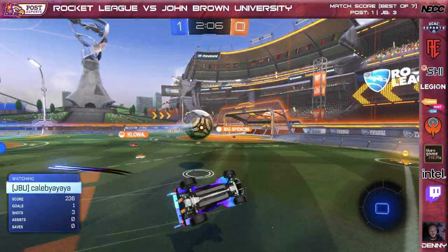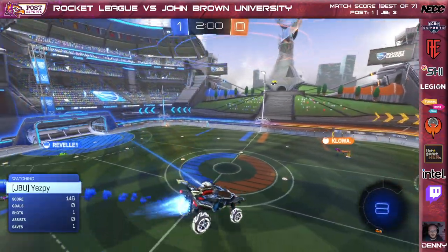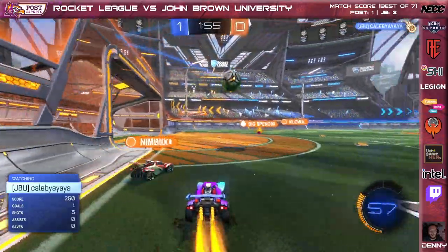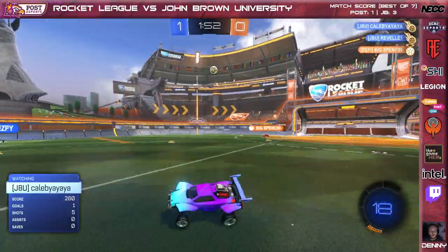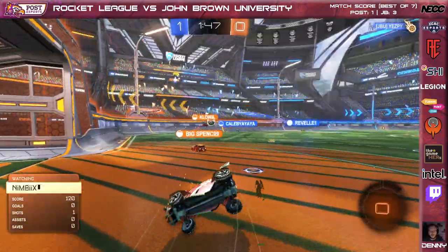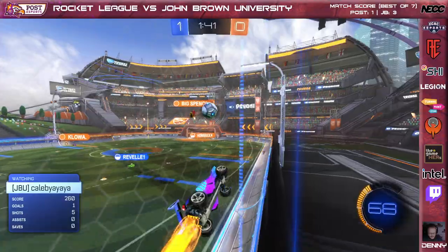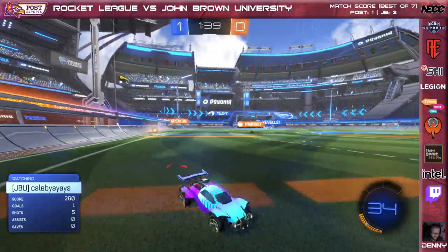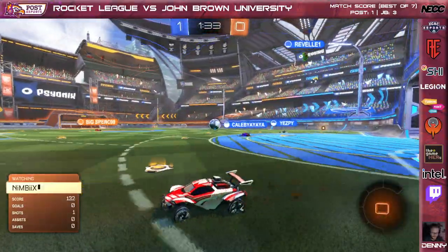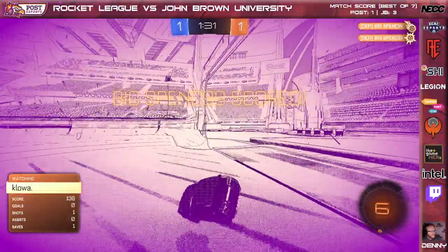NiMBiiX. Shot by Caleb, easily saved by Spencer. Now Spence on the attack. This is going to be a banger off the ceiling. Ooh, klowa going a little bit too hot. Can't read it. Oh, wow. Caleb puts it on net here as NiMBiiX went for boost for some reason. And Post gets gifted another chance here. This one also off the top crossbar. But BigSpence ties it up.